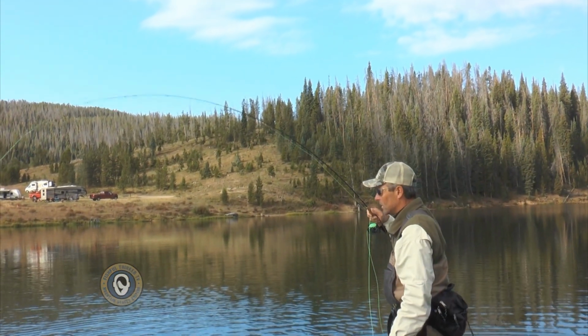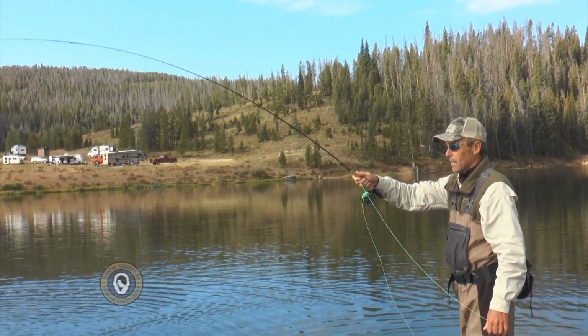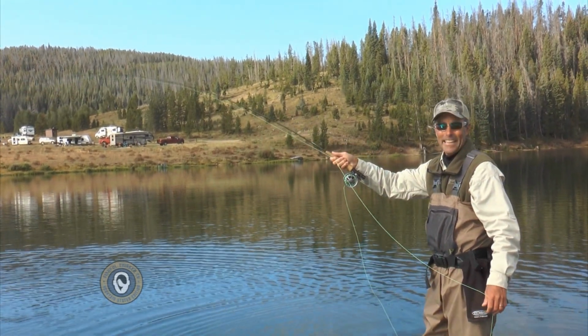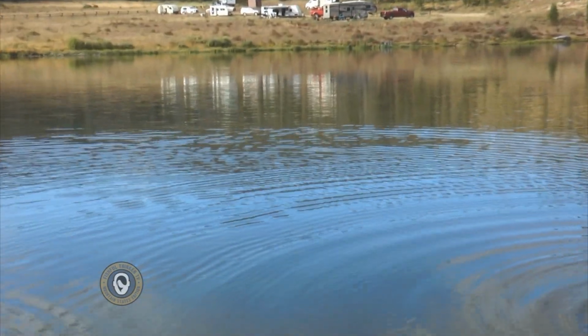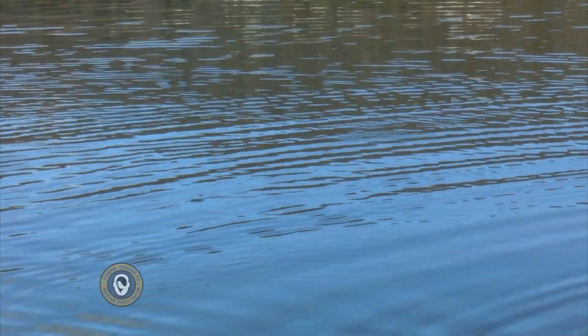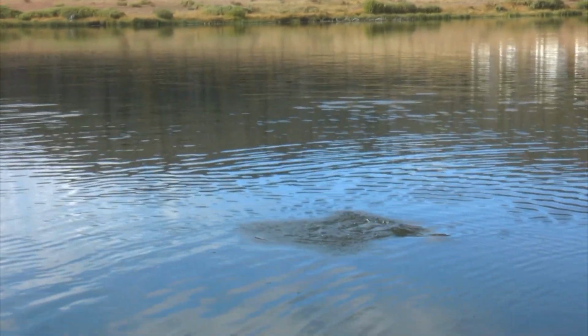As you can see, the water's not even knee deep anyway, so I don't need any depth. That's a good size one there, guys. He's putting a good pull on here. Oh man, that's fun right there, guys. It's a little 3-weight rod, and I've got a 7.5 foot 5X leader on here. I didn't even tie a piece of tippet on it. I just tied straight to the end of the tapered leader.